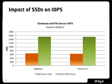And it's important to note that's completely hands-off. From the time you put in the SSDs, it's going to automate that whole process. So there was no situation where I had to say, well, now we're going to put the database or the file server onto the SSDs. The Drobo actually does that dynamically. So it's literally, we popped in the SSDs and we went from the orange to the green. So it's a vast improvement with a very simple upgrade.